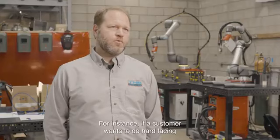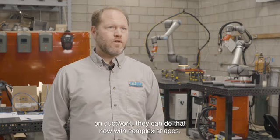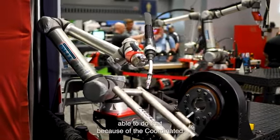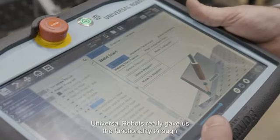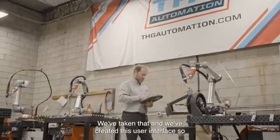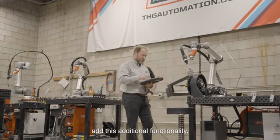For instance, if a customer wants to do hard facing on duct work, they can do that now with complex shapes. If a customer wants to do helix, screw shapes, augers, centrifuges, now they'll be able to do that because of the coordinated motion functionality. So Universal Robots really gave us the functionality through the program interface, and then we've taken that and we've created this user interface so that the customer can take what they're familiar with and now add this additional functionality.